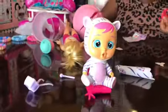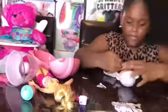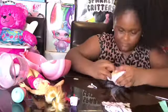So sit in your little seat. Why is this a ribbon? How cute is she, you guys? Look at her. Super cute, right, Miracle? I'm gonna put her stuff on her. You are? Do you wanna feed her a bottle? Maybe I'll put her passy. You wanna put her passy in?